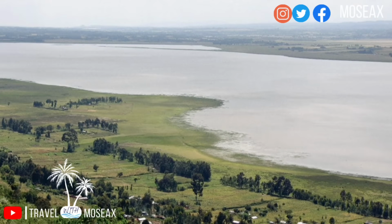I hope that one day I'll come here when the lake is full. I hope that one day this lake will go back to where it used to be.